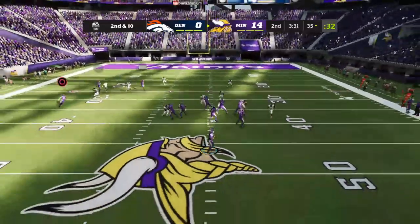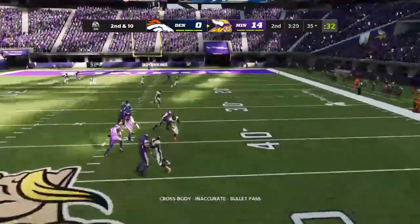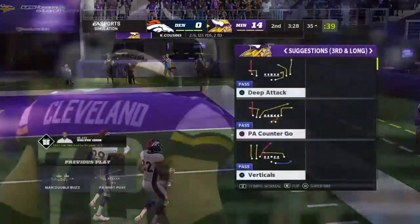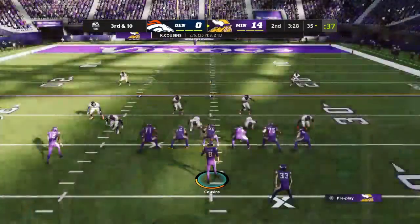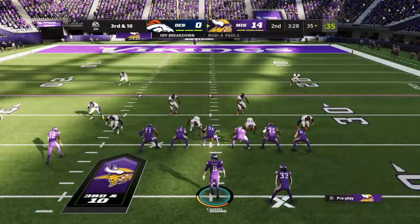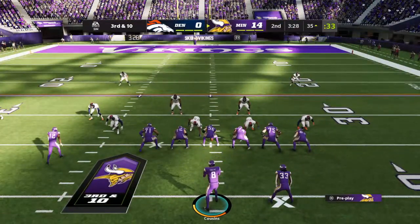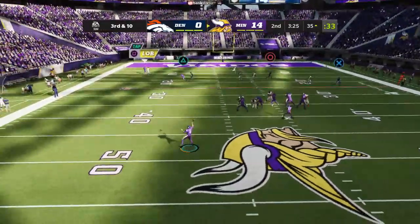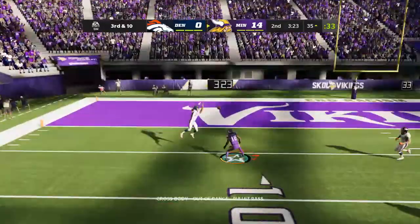Off the play fake, Cousins. And incomplete on the deep ball. I know he was trying to get the completion downfield, but the way this game has gone, with a few of the runs he's made along the way, he should have kept the ball and taken it with his feet downfield. That's the big point.